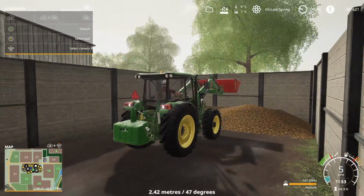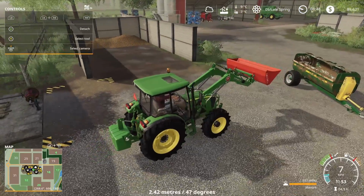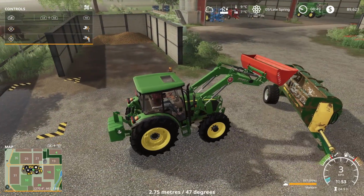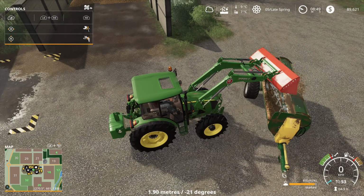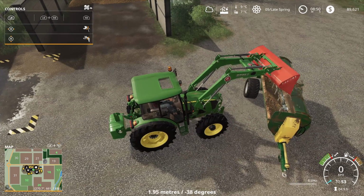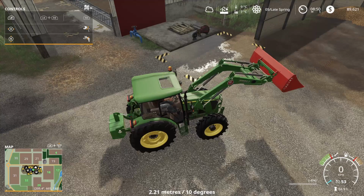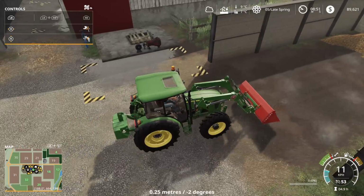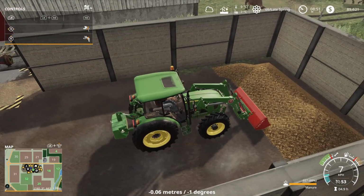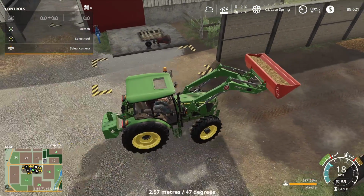Bring that up. Try and get this one in first go. It would be nice if we could, wouldn't it? Just has probably a bizarre trigger, which some mods actually do. You see, I'm throwing that over the back there, so there we go. Lovely. All right. Let's throw that down on the ground. Beautiful.